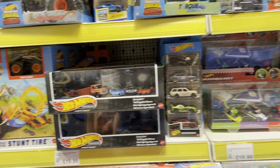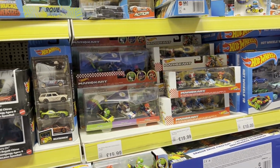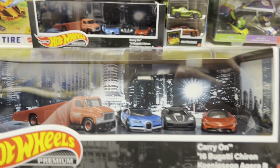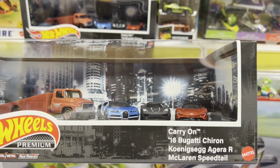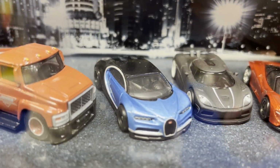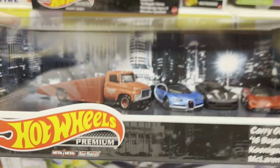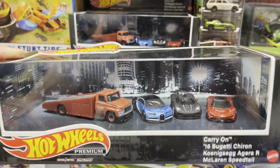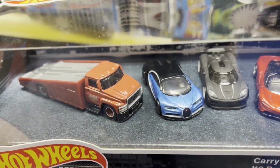Alright guys, I'm in Smith today to check what's going on, and look what I found. We've got the premium set: Carry On, Bugatti Chiron, Koenigsegg Agera and McLaren Speedtail. Wow, they look so cool. And just $90.99 for this set. Definitely need to take one.